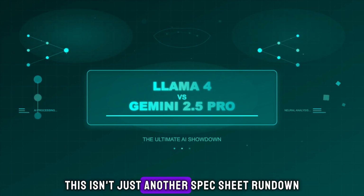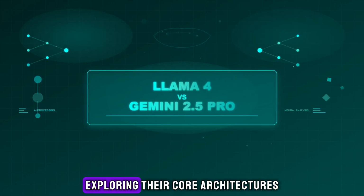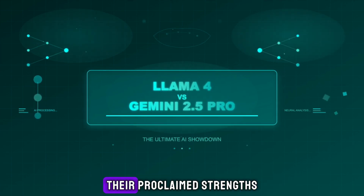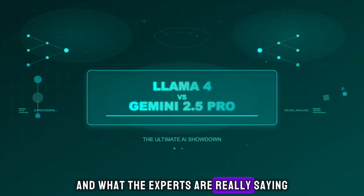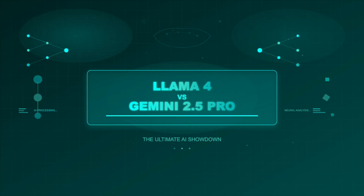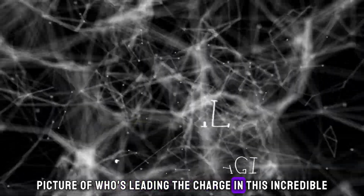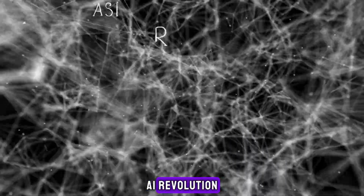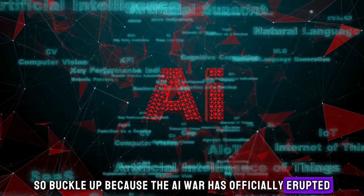This isn't just another spec sheet rundown. We're going into the trenches, exploring their core architectures, their proclaimed strengths, their potential weaknesses, and what the experts are really saying. By the end of this, you'll have a much clearer picture of who's leading the charge in this incredible AI revolution. So, buckle up, because the AI war has officially erupted.